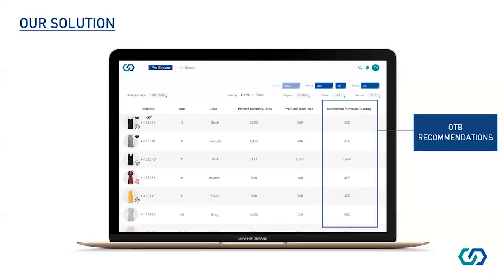And just to give you a preview of how our platform looks like and how our users gain value from it, we have here a screen of our preseason model predictions. So you will see all your styles you can filter by season or month or year or category or channel. And you'll have all the relevant styles down to the size and color. There are predictions on how much it will sell and ultimately our recommended purchase. So you can have very detailed data to help you make your decisions on how much of which styles I should be producing with my suppliers.